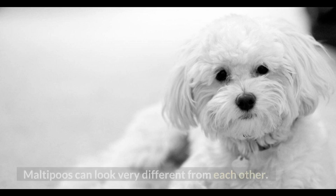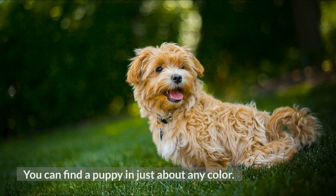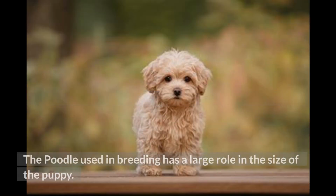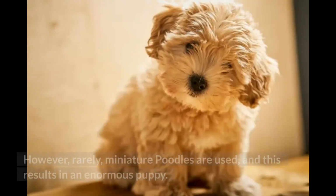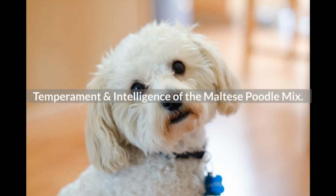2. Colors vary greatly. Maltipoos can look very different from each other. They come in a variety of different colors. You can find a puppy in just about any color. 3. Size depends on the size of the Poodle used. The Poodle used in breeding has a large role in the size of the puppy. Usually, toy Poodles are used, and this is the size we have used when writing this article. However, rarely, miniature Poodles are used, and this results in a much larger puppy.